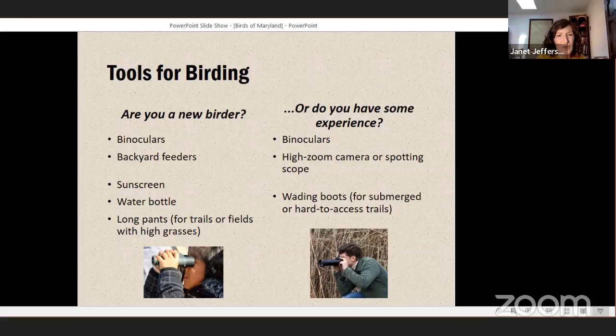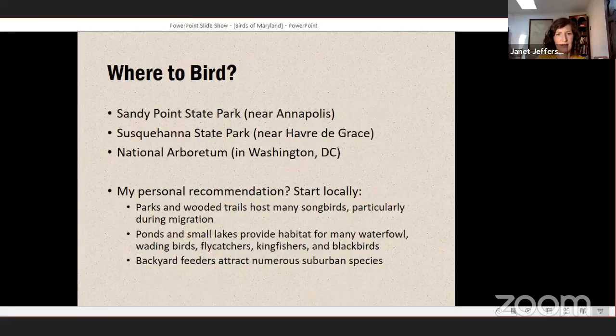So then, what are maybe some suggestions on where to go? If you are venturing out of your house and going maybe specifically for birding, or maybe you're going for a hike and you're bringing your binoculars, where are some places that you found in Maryland that are good to visit?